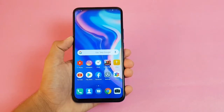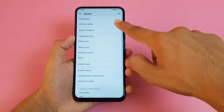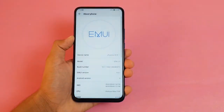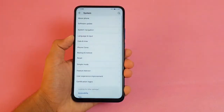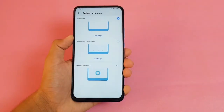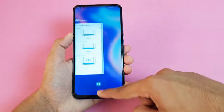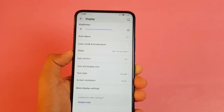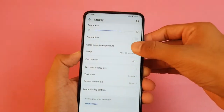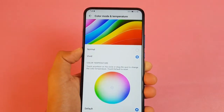Let's talk about the software. This phone gives you Android 9 right out of the box with Huawei's Emotion UI 9, and this UI gives you so many features like system gestures. It is gesture home, recents, and you can go back like this. You can see the auto brightness sensor is also here, as well as the color mode and temperature, which you can change in the display settings.